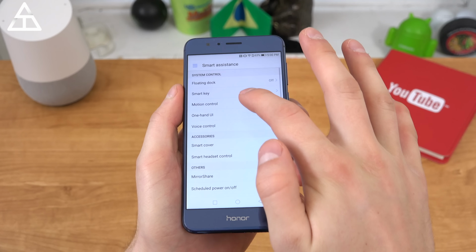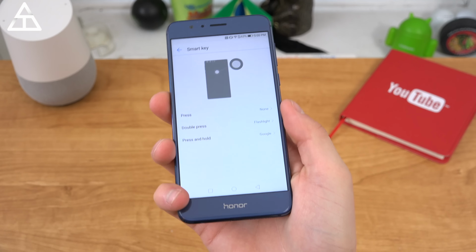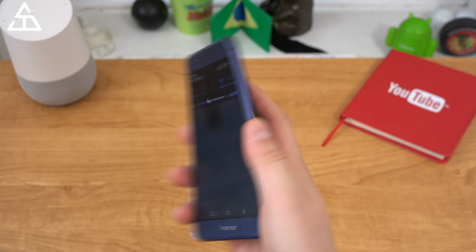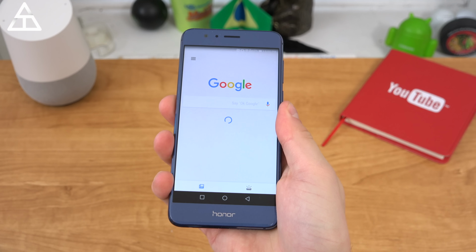Backing out though, of course you do have your smart key as well, which is a really nice feature of the Honor 8, where you can double press it, activate that flashlight. That's how I have it set up right now, or press and hold and activate the Google search.